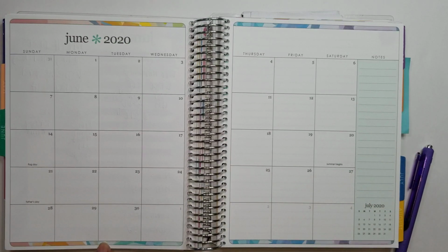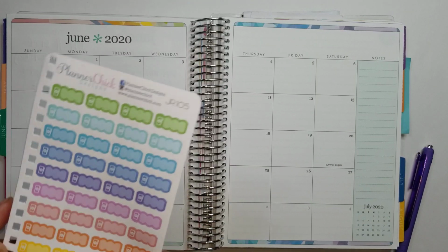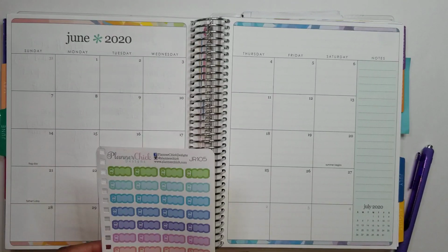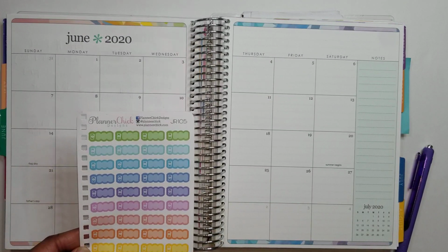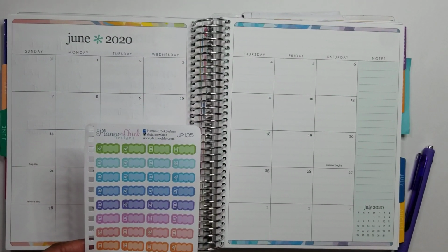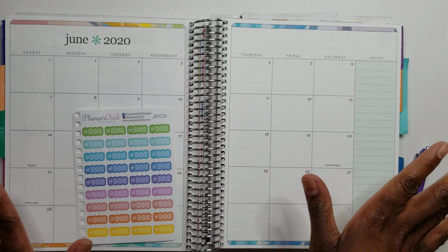The only thing I track in here are paychecks, and I have these stickers from Planner Chick Designs. These are just some stickers. They have like a little, the bills on it. So I'll use this to track paychecks, and then I'll use this to track gas. I got these generic because they're going to be my everything stickers. So gas will get tracked here, groceries will get tracked here, and then our paychecks will get tracked as well. So this is pretty simple.